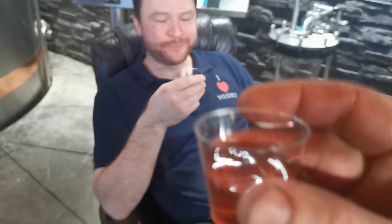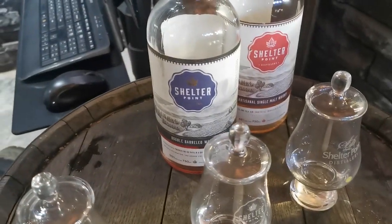So we just smashed a Jackknife pizza in our face. It was delicious. Tasty. Now we're just gonna enjoy a little sample of Double Barrel in these beautiful plastic cups. Yeah, we don't discriminate. It's actually kind of a cool cup to show the color.